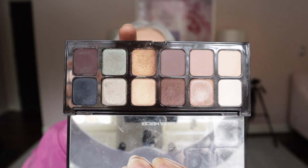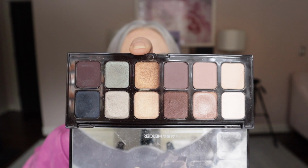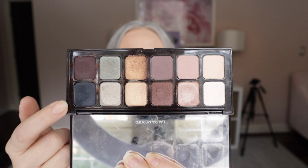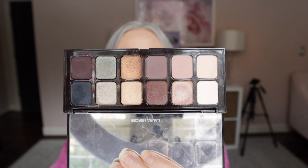I have definitely not been playing with these two shades right here, but a lot of these other shades I have been playing with this past week. I've actually been using this dark blue here as my liner. It's a really nice eyeshadow formulation. It's a little powdery, so I definitely deal with some fallout from this one, but it's easy enough to brush away. I find that these shadows are fairly pigmented. They're fairly easy to work with, and they've given me some pretty nice neutral looks. Now, admittedly, I've mostly been staying in this range over here, but I have really enjoyed the eyeshadow looks that I've created this week using this palette.